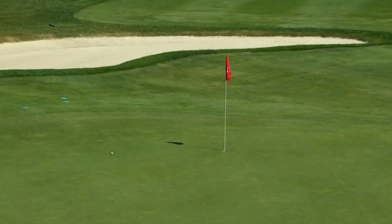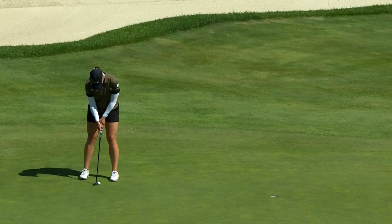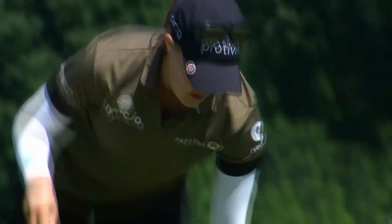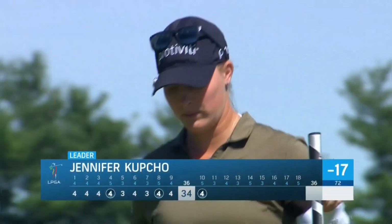Okay. Very nice. Downhill. Yeah. Well, when she won at Mission Hills, Karen, to your point earlier, 1.6 putts per green in regulation.